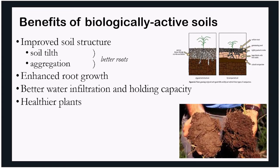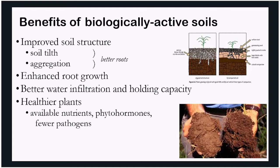And it ends up with healthier plants. And we're using healthier plants ambiguously here because they could be healthy because they don't have disease, which is correct. They could also be healthy because of the vigor they show. They're vigorously growing plants. All that, and they are providing available nutrients and phytohormones and being affected by fewer pathogens because of their vigor and capability. The picture on the bottom right shows rather poorly aggregated soil or strongly aggregated soil on the left, while the soil on the right-hand side is of good aggregation because you can see the root system is growing much better.